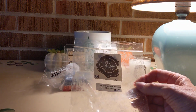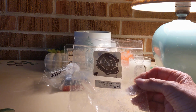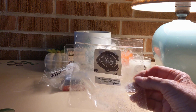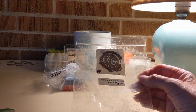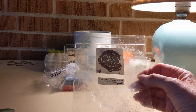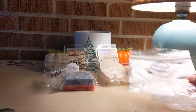And lastly, from Rose Girls, I had Pina Colada and Vanilla Bean Noel. And this was a sharper Pina Colada scent, a sharp pineapple, which I really liked. I have had a lot of creamy pineapple scents like the Dole Whip lately, but this one was a more biting pineapple. I really liked it. Medium high throw, and it lasted a long time. From Rose Girls.